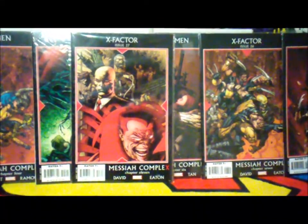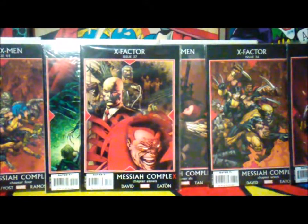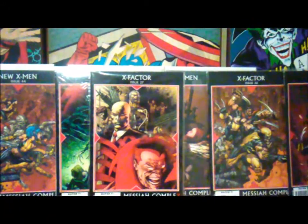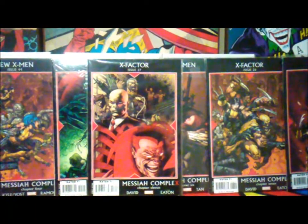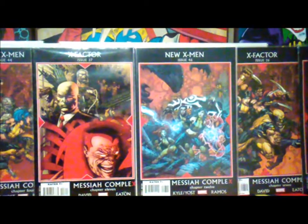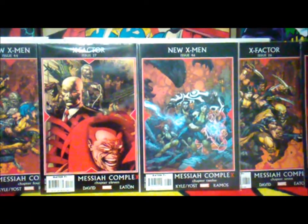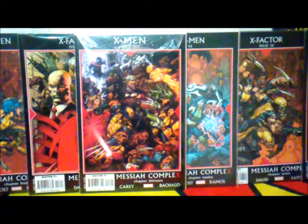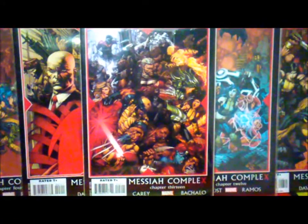And this is chapter 11. I'm sure chapter 10 is somewhere in my collection. I just didn't have time to really look up all of them, but that Sinister, Cable, and Professor X, David Finch cover, very cool. So that's chapter 11. Chapter 12, which is the new X-Men, very cool cover. And the last one I'm going to bring you for the hope of saving time is chapter 13, which is a very cool cover. That's the X-Men versus the Marauders.